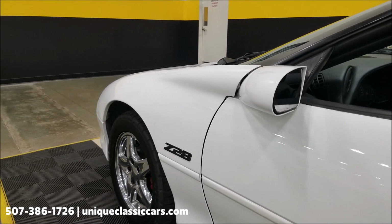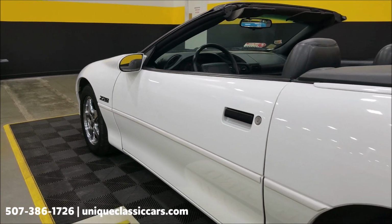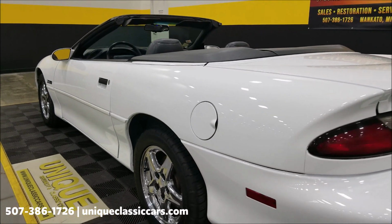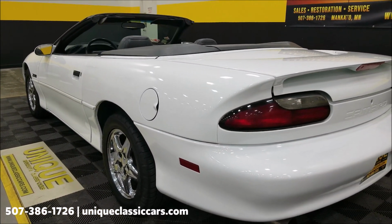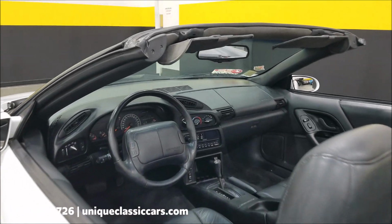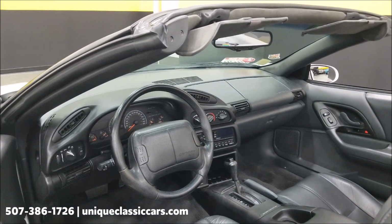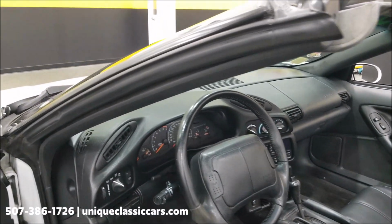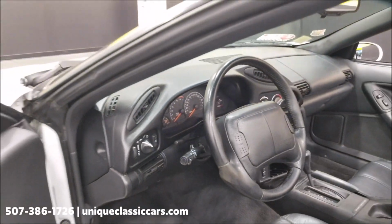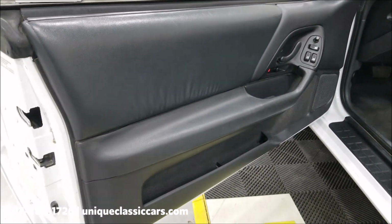Let's take a look down the driver's side. And you see the car is straight. Paint does show well. Let's go ahead and take a little closer look at this interior. And we'll fire it up. Did have the, like I said, AC blowing cold, AM FM CD player. Had that working. Wipers worked, windows, mirrors, locks, all of that was in working order.